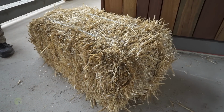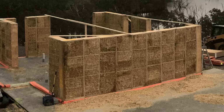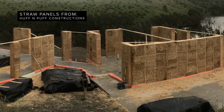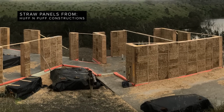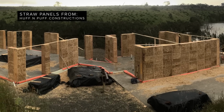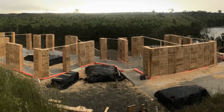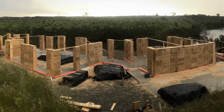Absolutely. Well, it's waste straw, so all the good stuff's been taken off it and dried out. The panels and the straw came from Wagga Wagga. That's where Huff and Puff live. I had 56 panels arrive on a truck. We unloaded those, laid them out on the concrete slab, screwed them together, put the roof on, and then filled in all the gaps, and here we are. The cows would freak out if they knew we were using their food to build their houses.